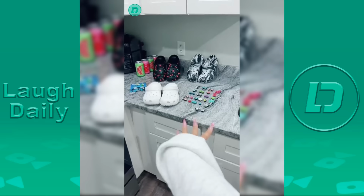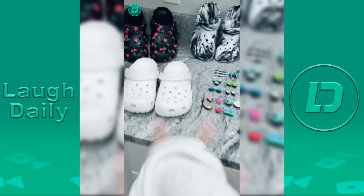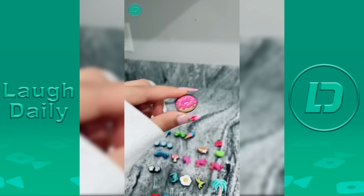Okay. Yo, what up? I bought Crocs for the first time and I'm gonna try and decorate them. I'm gonna start with the white ones, but look how cute these are. I just organized all the Jibbitz. Now I'm putting them on this side to plan them out. First, I'm doing a lollipop and ice cream cone. Down with the cherries and the seashell.